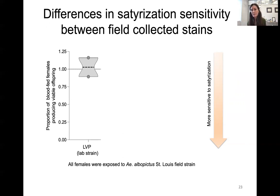And so you can see that when we test this with our lab strain, the albopictus males don't really have much of an effect at all.